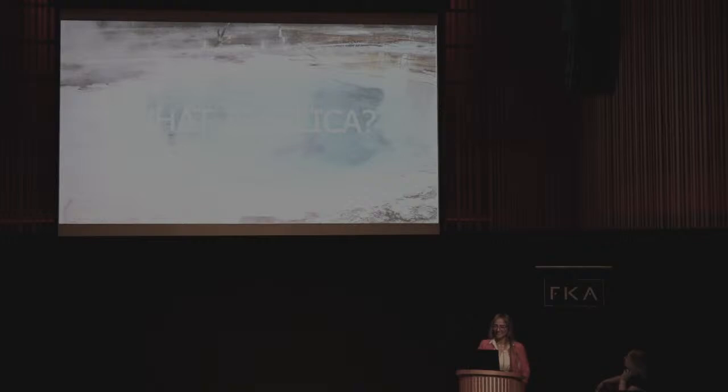So what is silica that I'm talking about? Silica is the most abundant mineral in the Earth's crust, and it's also an essential trace mineral for the human body. It's a key ingredient in our body for the production of collagen, both type 1 and 2, in skin and in bones. We are born with over 7 grams of silica in our body, so it's second after iron, and it's found in our bones, hair, skin, and nails.